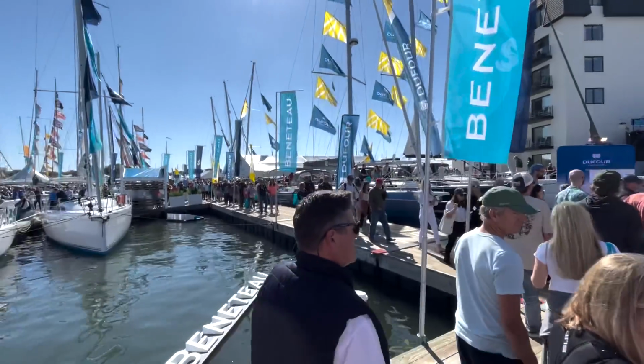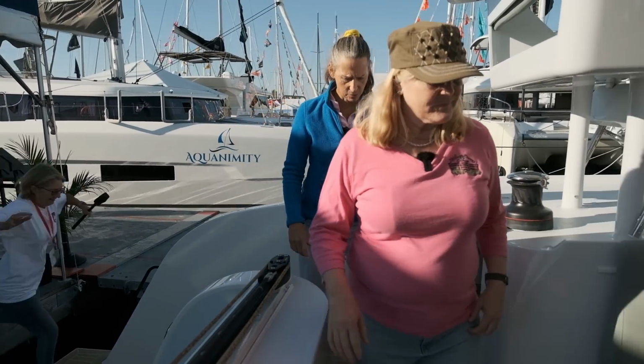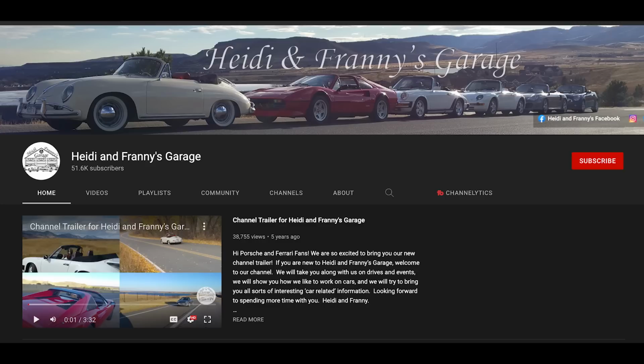Annapolis is also a great place to look at catamarans. Two of our patrons, Heidi and Franny, are thinking of buying one. They're better known for their car YouTube channel, Heidi and Franny's Garage, but now they've sold their house and are planning to live on a boat.